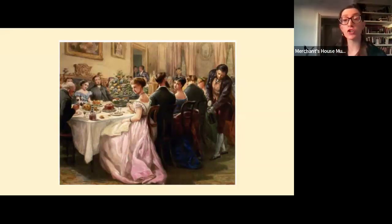The cook was in charge of managing the whole dinner party, and it's likely that the most senior maid would be present during the dining. Becoming a senior maid is something that Bridget probably aspired to, as it paid a lot more, and it came with more freedom and more responsibility.